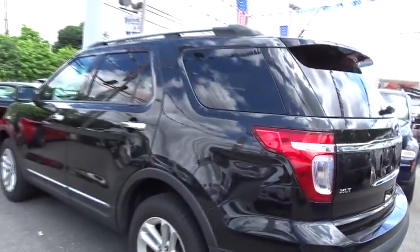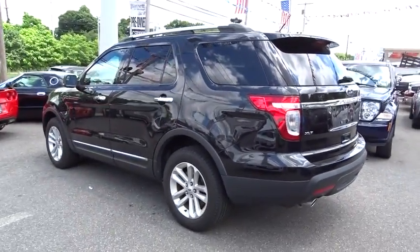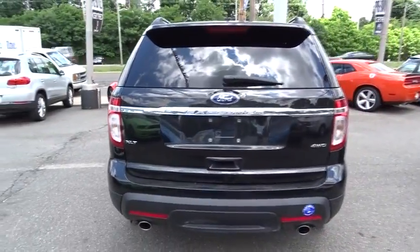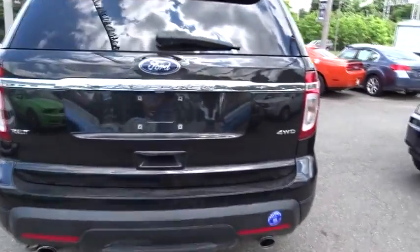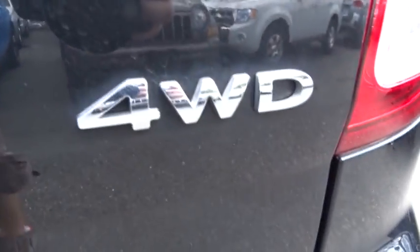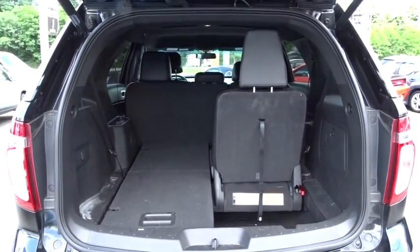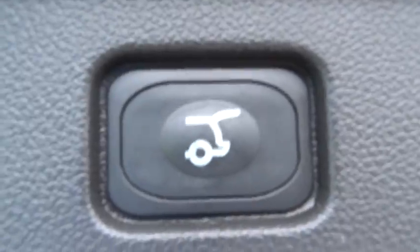Stability control, keyless entry, power passenger seat, anti-lock braking system, traction control, steering wheel audio controls, Bluetooth, leather-wrapped steering wheel, power steering, adjustable steering wheel, driver airbag, four-wheel drive, cruise control, aluminum wheels, floor mats, four-wheel disc brakes, AM/FM stereo radio, rear defrost, power door locks, power windows.